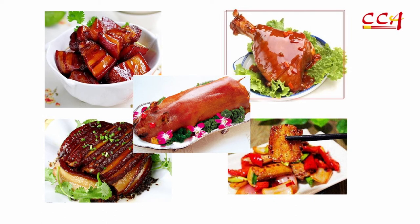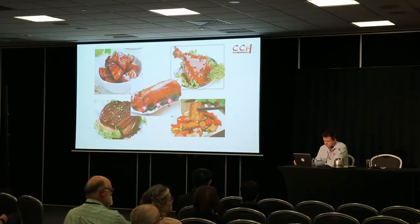The Chinese people are mainly of the Han nationality, and the meat of the Han nationality is mainly pork. Pork plays a very important role in China's mainstream cuisine. There are all kinds of pork dishes, such as braised pork with soy, dongpo pork knuckle, twice cooked pork, mustard braised pork, and pork roast, and so on.